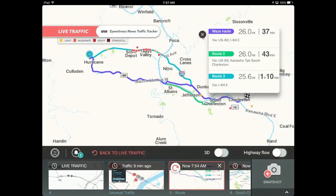Now notice here, it won't keep you on Route 60 the whole way. At St. Albans, it'll push you over the bridge to take Nitro and then hook up right there on the on-ramp in Nitro. So a completely different route can actually be generated thanks to the Waze app, and that's really just another tool out there for anybody who needs to get to work on time, especially when these accidents are generated, and it really provides information that you wouldn't think of on a daily basis.